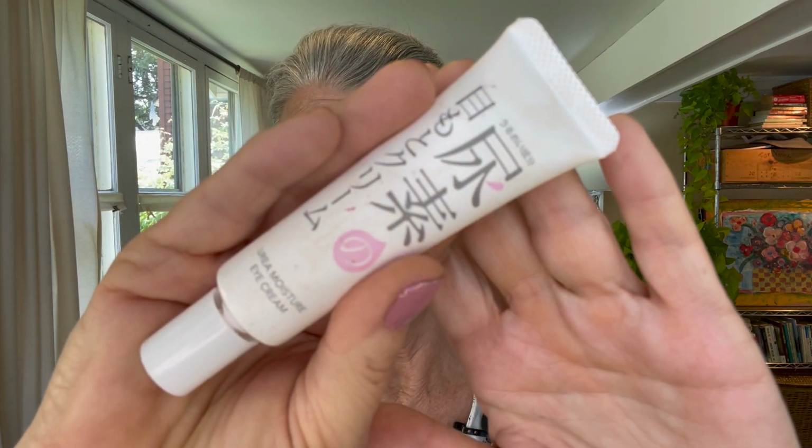I have also pre-hydrated my under eyes with my Sukiyaki Suhada Urea Eye Cream. This is a very lightweight eye cream, and I will apply this about 20 or 30 minutes before putting my makeup on to make sure my under eyes are very hydrated and plumped, and that really helps with making the concealer and corrector sit more beautifully on my under eyes.